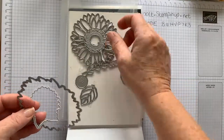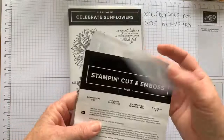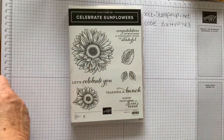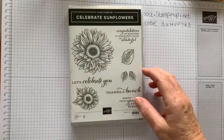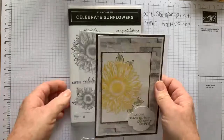And also I want you to be able to join along too, and if you don't have the dies, I don't want to make it too difficult. So you can substitute any flower and die set, of course. Okay, I think I'm going to start off with this one.